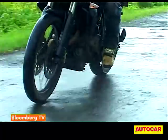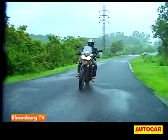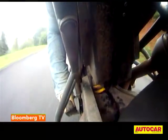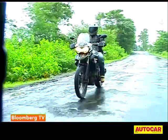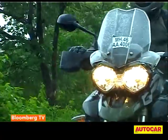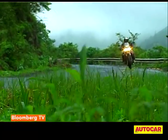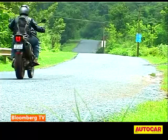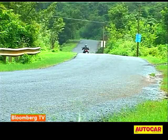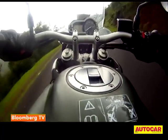The Tiger uses 45mm Showa forks at the front with 220mm of travel. And there is a linked monoshock at the rear that can soak up 215 millimeters of travel. The strong motor and the soft suspension make the Tiger incredibly well suited for highway duties. On the smooth, open roads, the ride quality is absolutely cushy and comfortable. You'll gobble up kilometers without feeling a thing.